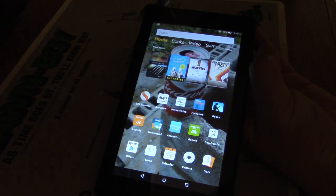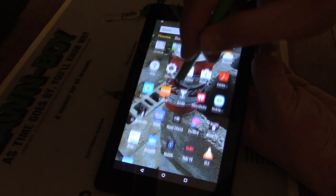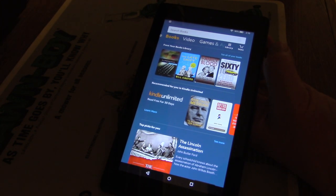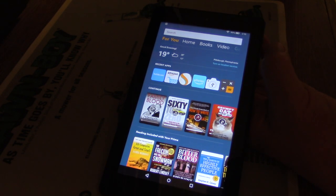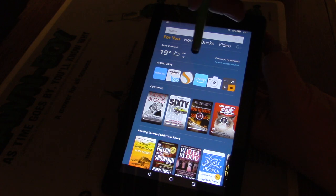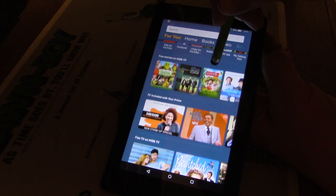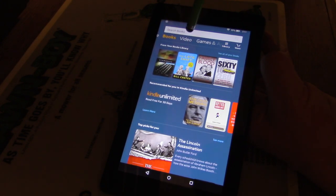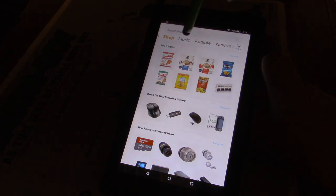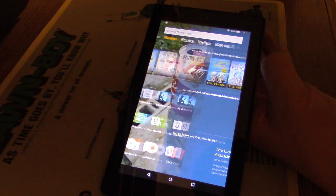Another difference here is if I go home, it shows all the apps you have installed, ones that came in the system and those you download yourself. New items like your books, if you want to read whatever books you got, it says here for you. Apps, recent apps, weather. We see your books, video, games and apps, shop if you want to shop for whatever. If you like music, if you like Audible, newsstand, all that.